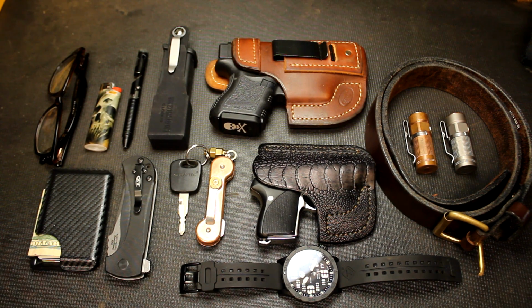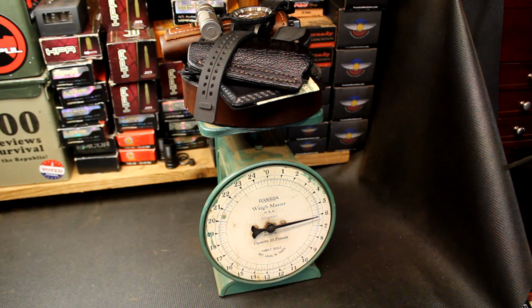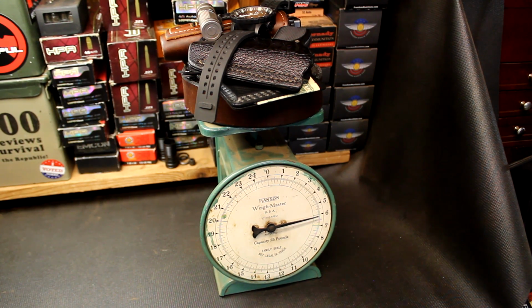I've done it in the past, even some of the smaller ones, and I typically end up leaving them where they are right now. And the total weight of this is 6 pounds. So that means that every night when I go to bed, I lose 6 pounds. Now again, EDC is as individual as you are. Everyone has different needs, different preferences, their lifestyle's different.